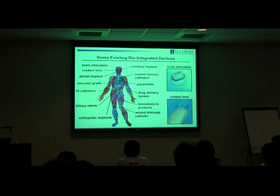On the other hand, some of the passive devices embody a much more appealing design, the contact lens being an example of that, where the device itself takes on the shape, the form, the mechanical properties of the tissue that it's integrated with. And so the contact lens is curved to match the curvature of the eye, and it's soft and water permeable to provide a much more robust and attractive type of interface to the tissue.